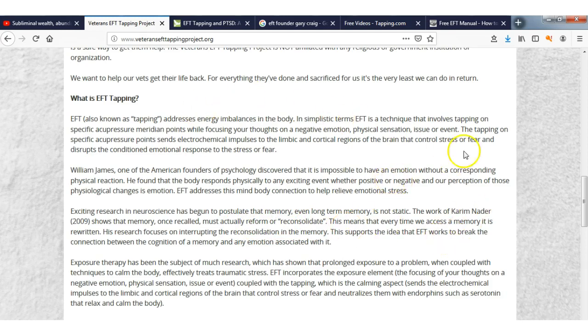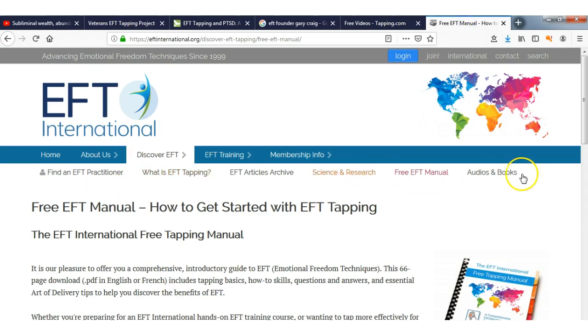Now they did some neuro research to postulate that memory, even long-term memory, is not static. It shows that memory, once recorded, must actually reform or reconsolidate. The good thing about EFT is, people go to counseling and psychotherapy for years, and of course that's costing. You can get the EFT manual from here, as I say, for free. There's audio and books. You can go find an EFT practitioner. You can actually get the DVDs. I've got the DVDs. I bought those at least 10 years ago. And it's a fairly easy process. You'll probably even find the process online.